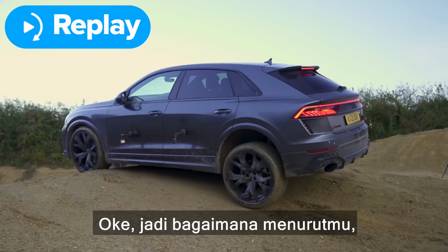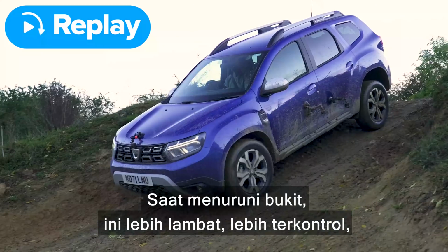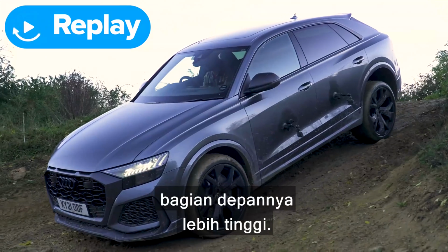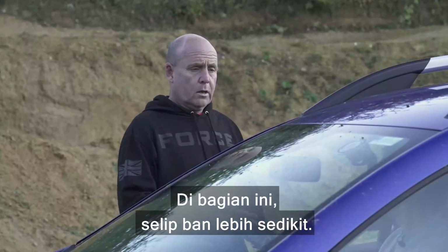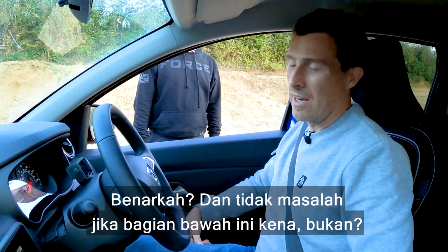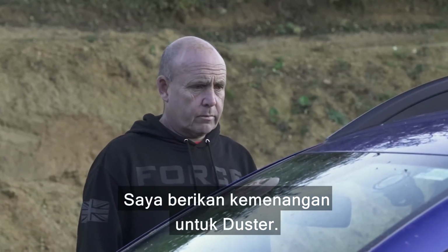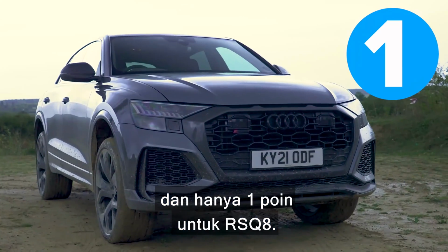Okay then, so what do you think? Which did best over that section? Coming down the hill, slower, slightly more controlled, more clearance at the front. Yeah. Coming over this section here, less wheel spin. Yes, you touch very slightly, but you're less wheel spin. That was spinning a lot more. Really? And it doesn't matter touching in this, does it? Give it to the Duster. We're going to give it to the Duster. So 2 points to the Duster, it's clawing it back, and just 1 point to the RSQ8.